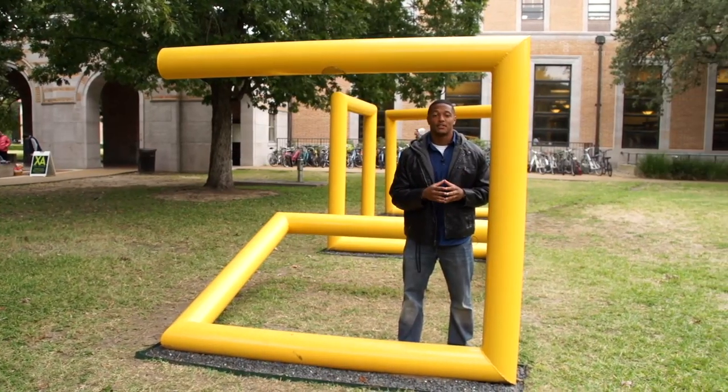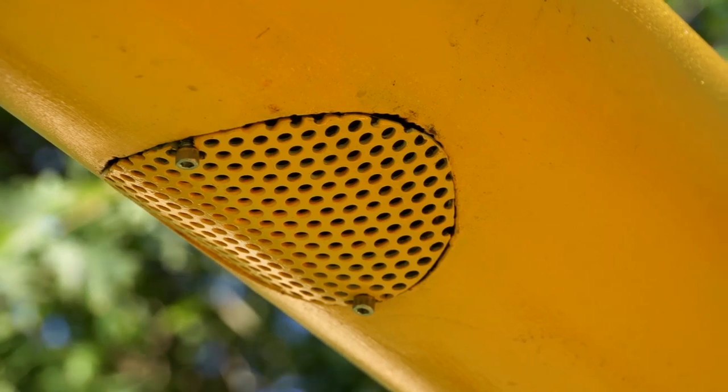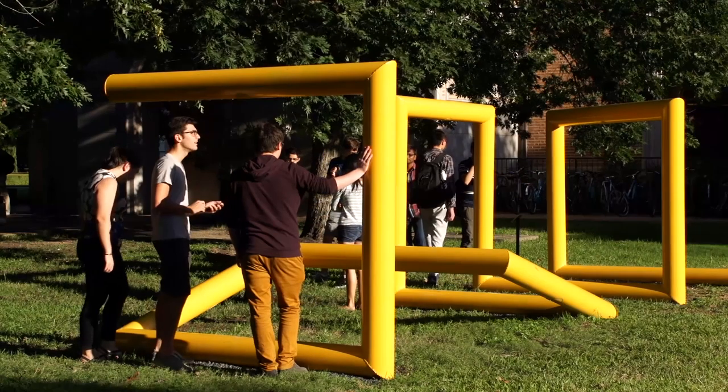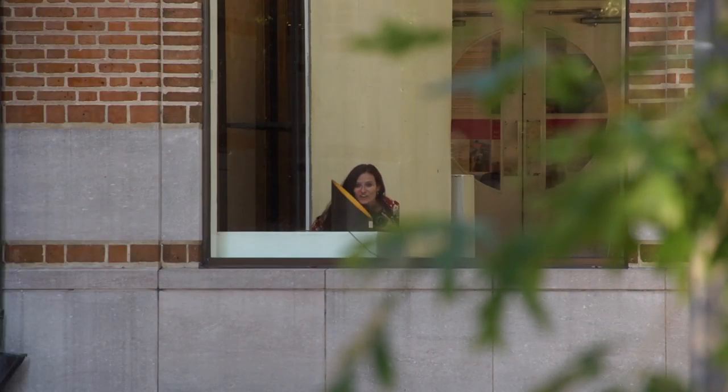Our last story is about turning eavesdropping into public art on campus. This is the Soundworm, and it connects the campus through sound. What's great about the Soundworm is that it exists. This is the first time that a student piece of public art has ever been built and installed at Rice.